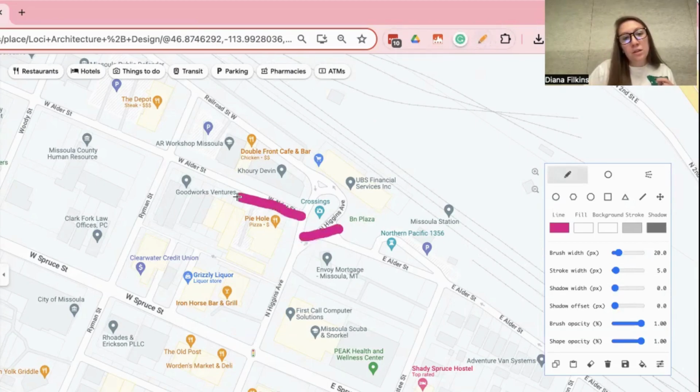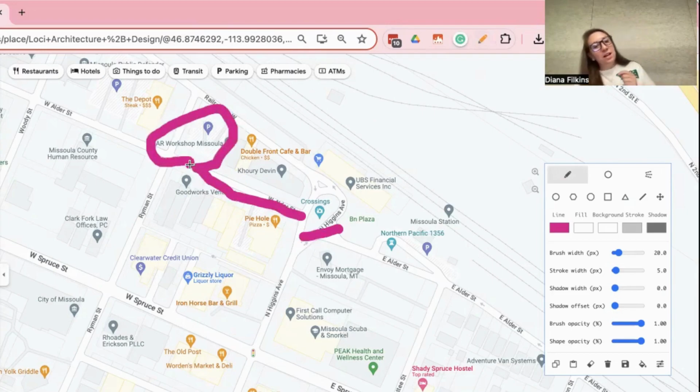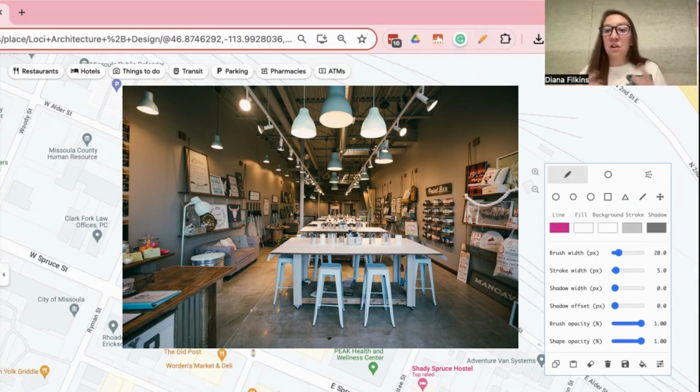Okay, another place that I would like to share about, it's right by the X's, which is right here. If you walk along the street right here, you'll get to AR Workshop in Missoula. This place is awesome. They have lots of crafts available. They have camps for your kiddos to go to. If your kids like to craft, this is the place for you. If you like to craft, this is the place for you. Get creative, and they can pretty much do whatever you want.